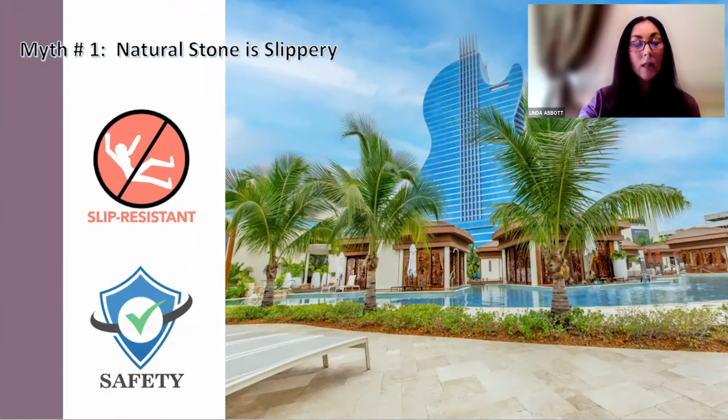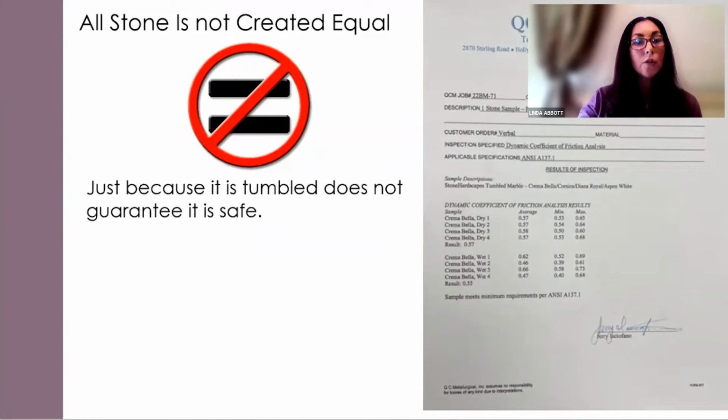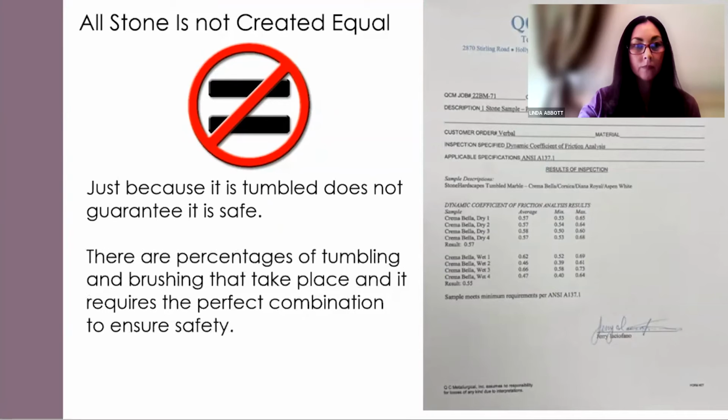It is safe for exterior commercial and residential use. All stone is not created equal. Just because it's tumbled does not guarantee it is safe. There are percentages of tumbling and brushing that take place, and it's required that the perfect combination is done to ensure its safety. No test, no way. All of Stone Hardscapes materials go through the proper testing to ensure that they are safe for residential as well as commercial application.